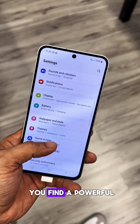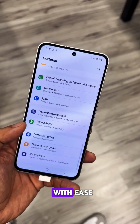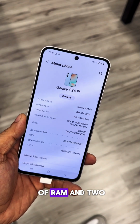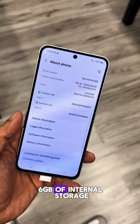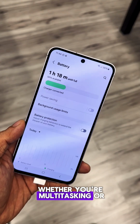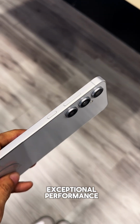Under the hood, you'll find a powerful Exynos 2400e that handles demanding tasks with ease, coupled with 8GB of RAM and two storage options, 128 and 256GB of internal storage. Whether you're multitasking or playing the latest games, the S24 FE delivers exceptional performance.